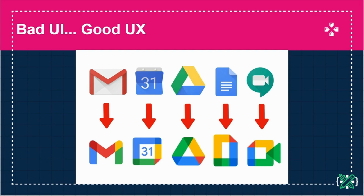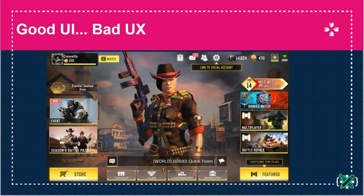Yeah. Next. So here's a good UI, bad UX. Since I talked about Battlefield, I'll talk about Call of Duty, so Call of Duty Mobile. As a casual mobile game player, if you first downloaded this and saw all of this on your first login, I think this would be extremely overwhelming. There's a lot going on here. It all functionally works. You have access to everything that you need without having to go through too many button presses, but there is just so much information on here. It can really overwhelm new players really easily.